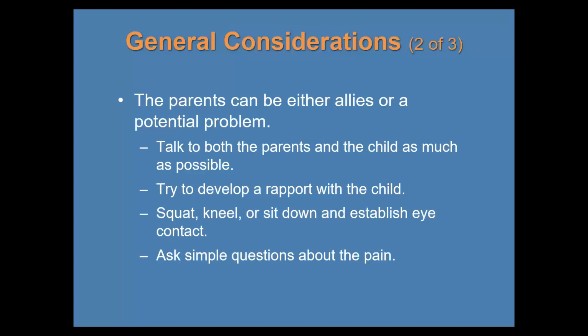As far as parents go, sometimes they're all about you helping them. They'll just surrender the child to you and whatever you say goes. But sometimes they are your worst enemy. They don't want to let you do anything, don't want to let you have any say in what happens to the child, don't want to take any of your advice. So you almost have to treat them as well as the child sometimes. Creating that rapport, talking to them, keeping them informed as to what your patient assessment is revealing and what your plan is for the child, is a big help in most cases.